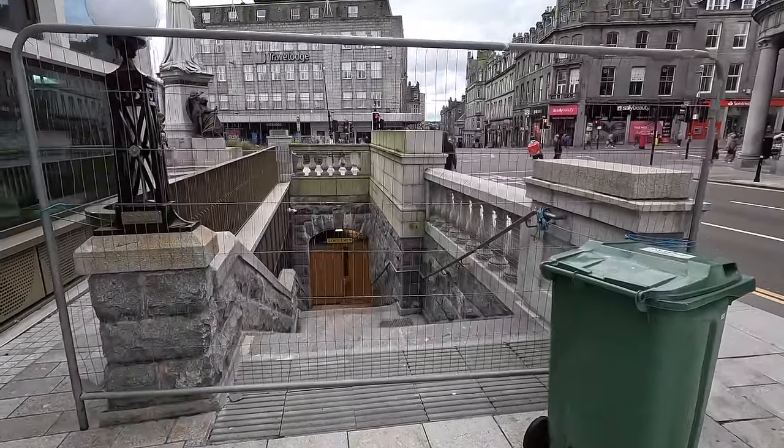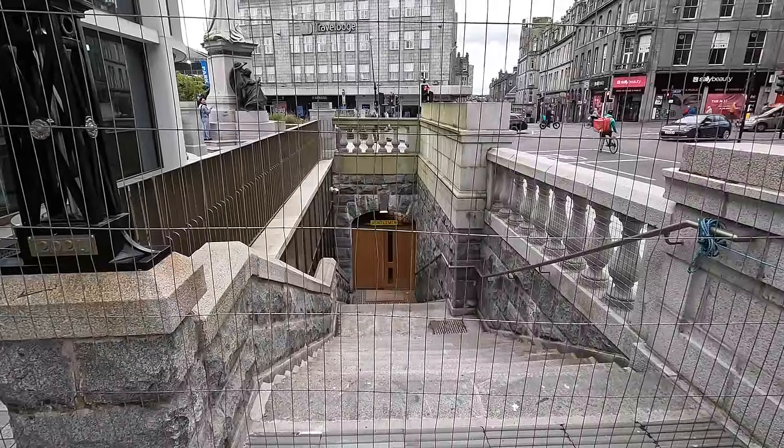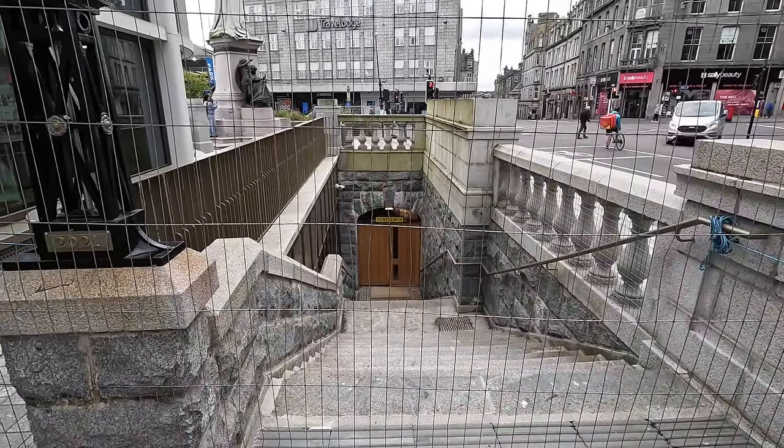Here's the entrance to the Union Terrace Gardens toilets. They're obviously shut off just now, but it was an open day a couple of weeks ago, so I was actually down there taking some videos, and I'll splice it in just now.